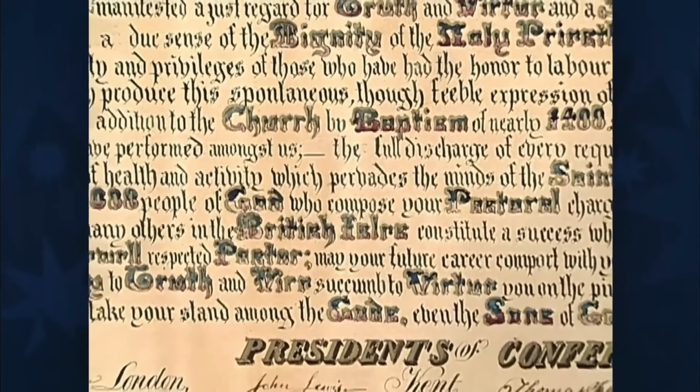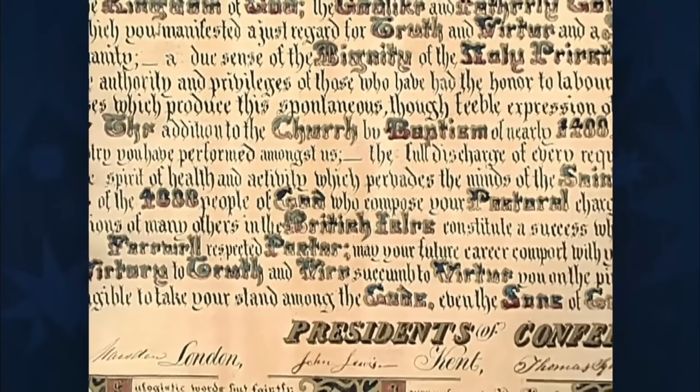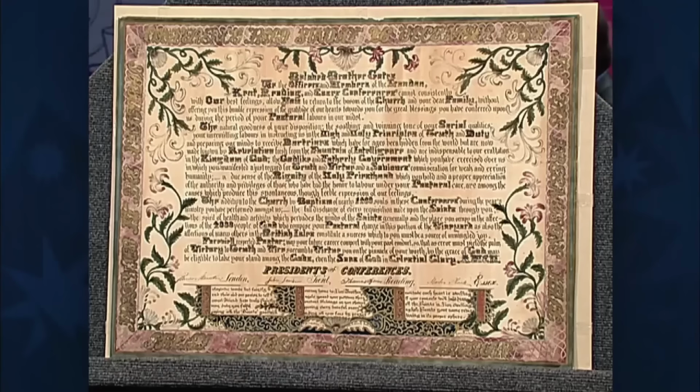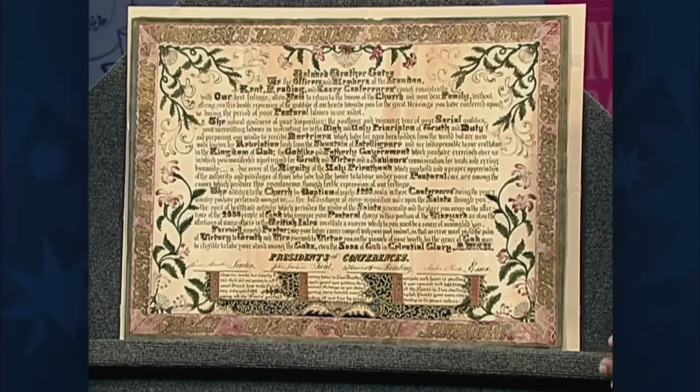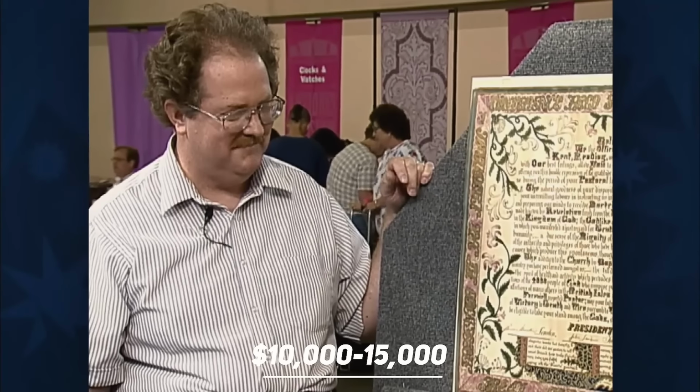Also documented on the certificate is the fact that Elder Gates baptized over 400 souls. Done via hand calligraphy on parchment, this certificate is graphically very intriguing. A fair market value for this piece, due to the fact that they don't appear on the market very often, would be $10,000 to $15,000. That would surprise me. I wouldn't have thought.